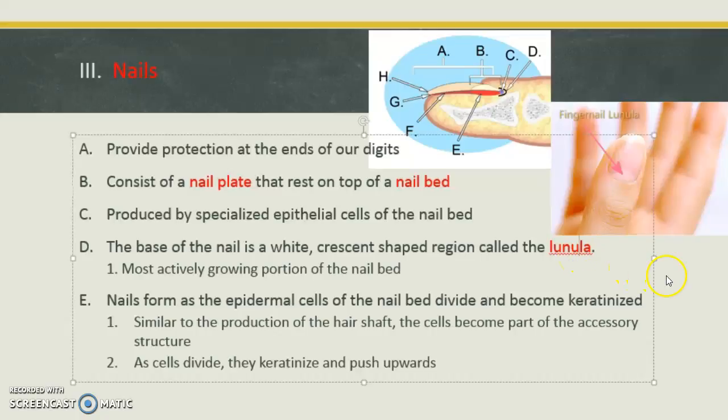These are epidermal cells that are actively reproducing. They're alive. The nail bed and lunula cells are epidermal, and they do the exact same thing that hair did. They go through mitosis. They push upper layers of cells upward. Those cells start to keratinize as they're pushed upward, and by the time they reach the outermost layer of cells, they're now completely dead and fully keratinized. Those dead keratinized epidermal cells form the nail plate.